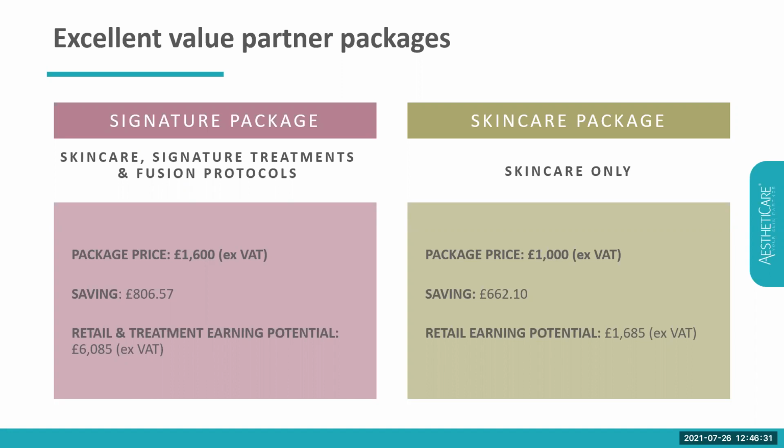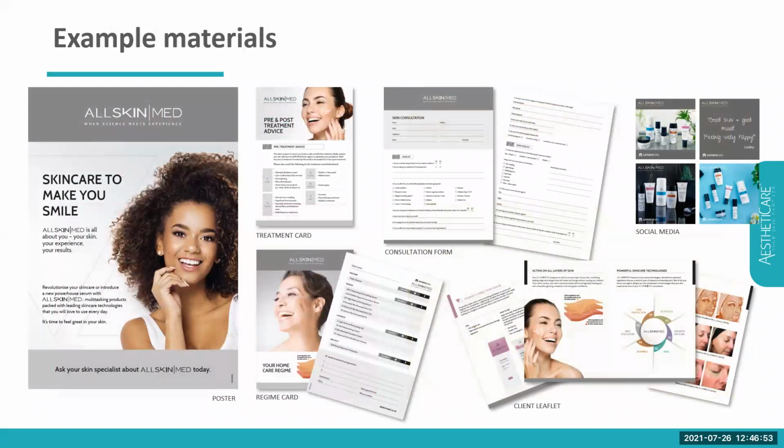If you're thinking, actually, do you know what, I'm missing more skincare rather than treatments, you can come on board with our skincare only package. And this is a great competitive package priced at £1,000, saving £662, and you've got a fantastic earning potential there of just short of £1,700, which is fantastic. However, if you are listening and thinking, I'm a smaller clinic, is there something more adaptable, we can create a package to suit you. On the screen at the minute, you can see example materials that we offer. We've got pre and post treatment advice cards, we've got consultation cards, we've got everything that you will need to be able to promote ALLSKINMED in clinic and through social media.